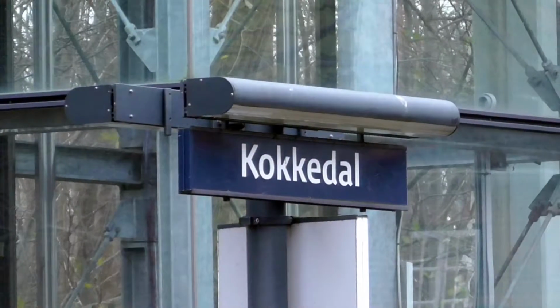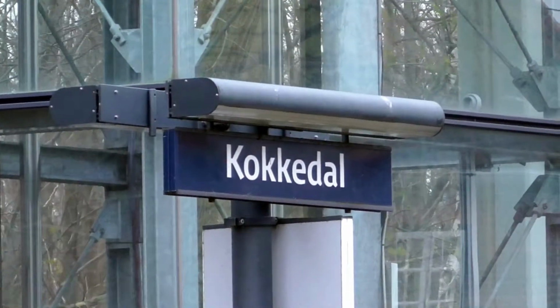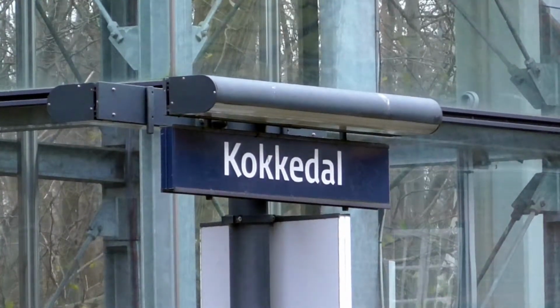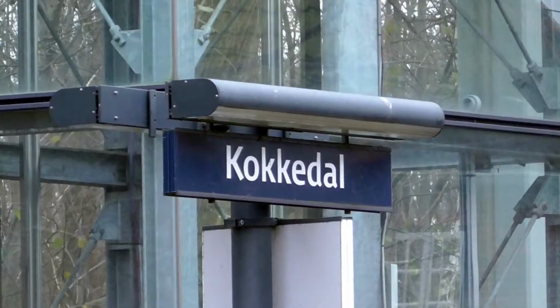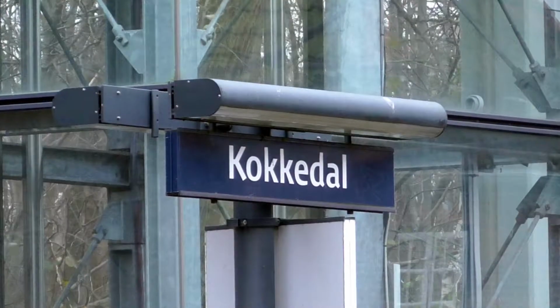The next station in our path is Kokkedal Station, and the year is 2014. The station came to be in 1906, but only with the title of Ticket Sales Office for the owners of the local Kokkedal Castle. In 1916, it gained the classification as station.